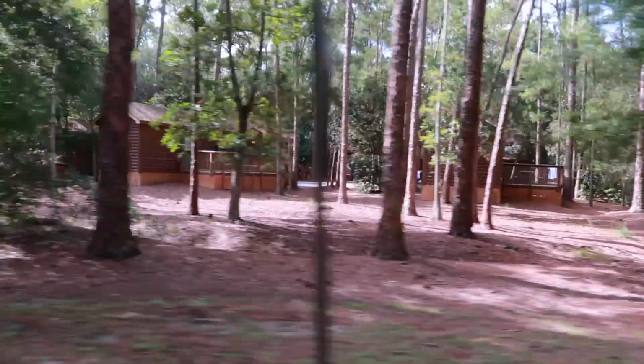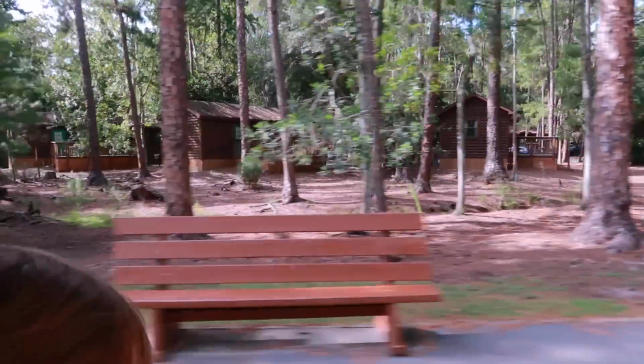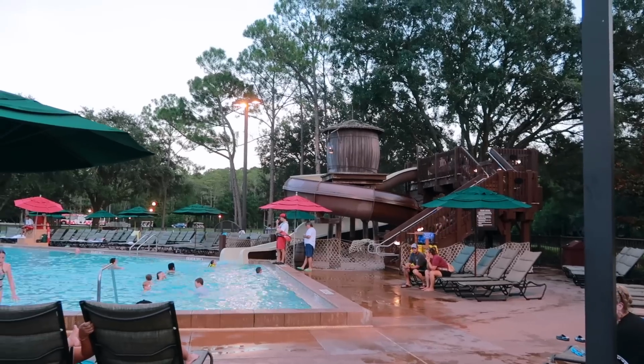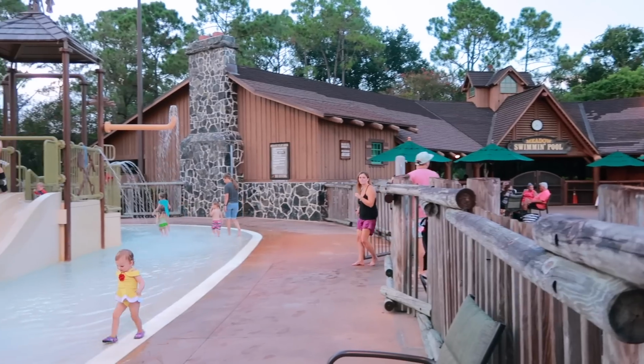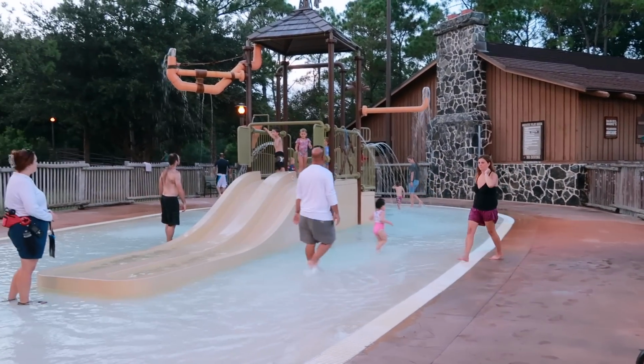So here at Fort Wilderness, there are actually over 400 different cabins. Depending on which little grouping you're in will depend on how far away from the bus stop and the pools and amenities you are. You are going to be relatively close because they do keep them as close in proximity as possible, but walking distance is going to vary a little bit.